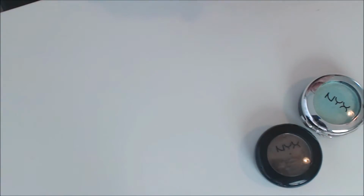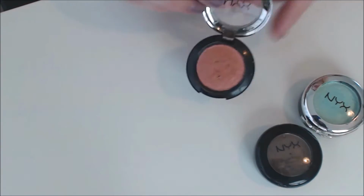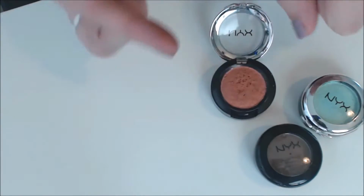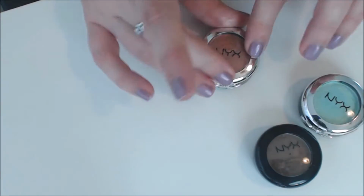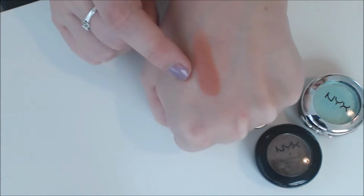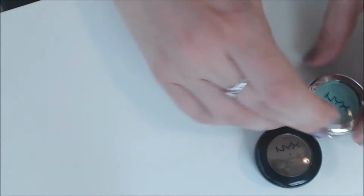This is the shade Fireball, and it's one of their prismatic shadows. It is gorgeous, but look at that pigmentation. It's very incredible, but I really don't reach for it, and I have palettes with colors that are kind of similar to this. So I'm just going to stick with those.